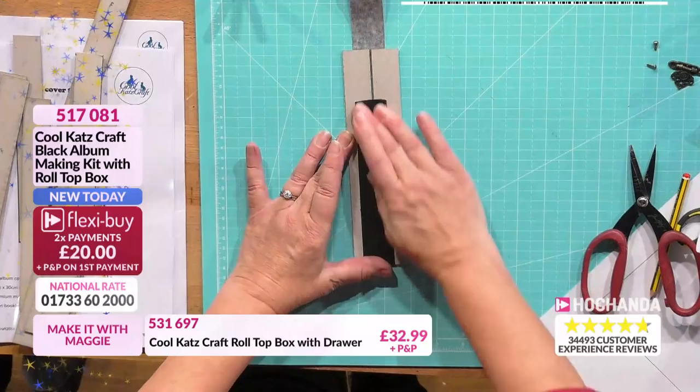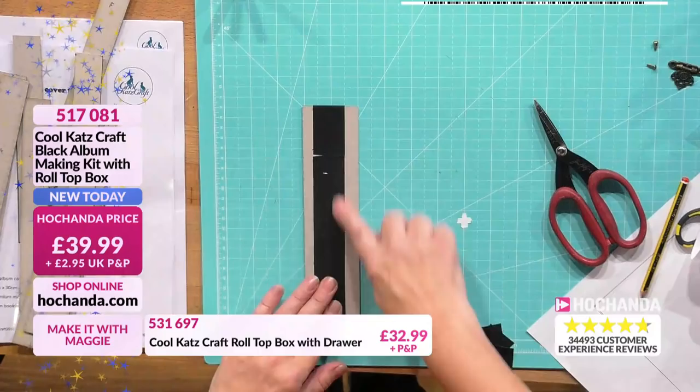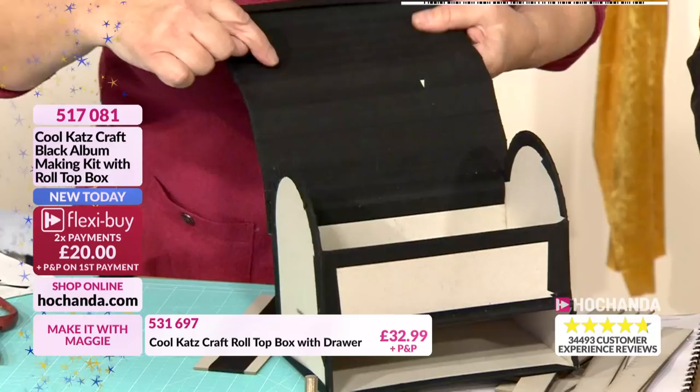It's the gap that's the important part, because that allows it to roll. The gap has to be equal as well. So don't skimp on your tape, because you don't want any gaps in your seam. As you can see, I've got a gap here, which I shouldn't have, but that won't show when the paper's there. But you don't want any gaps because that's going to be your seams. Perfect. So that's that one.